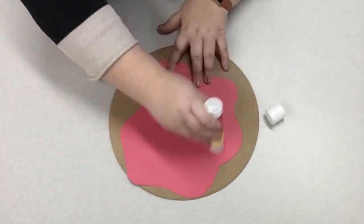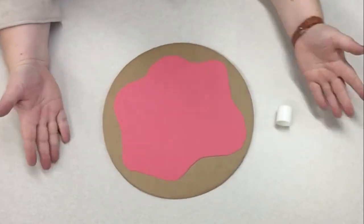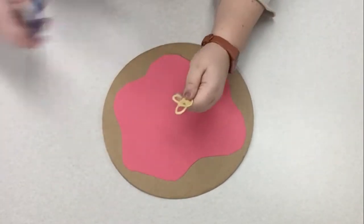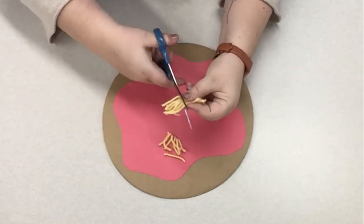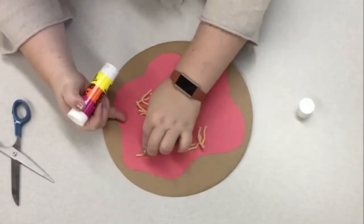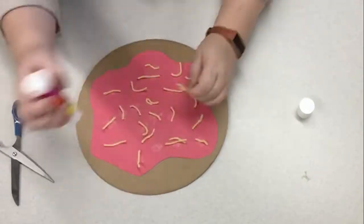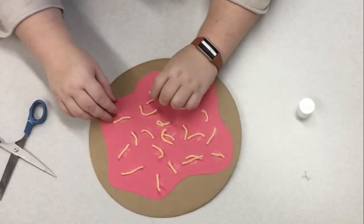Now I'm just gluing that on so it sticks to our cardboard. Next, we're gonna need some string, and I'm just using some yellow string here. I'm folding it up so it's easy to cut. And then I'm just gonna cut it into some cheese-sized little strips so you can see it looks like cheese. I'm gonna take a second to speed through and glue down each piece of cheese to my pizza. All right, we got all our cheese on there, or most of it anyway.